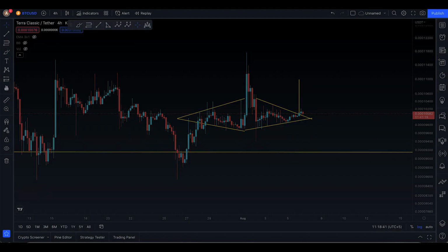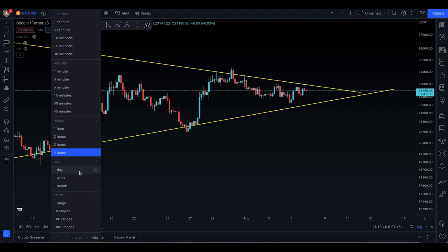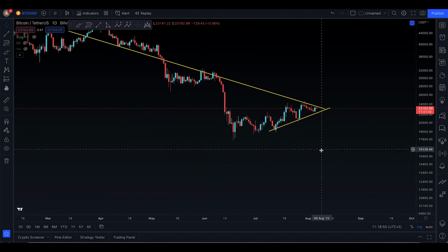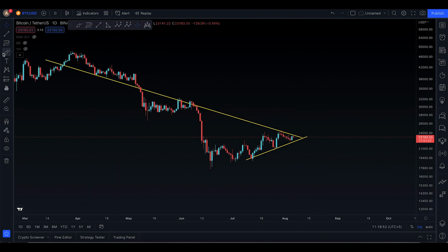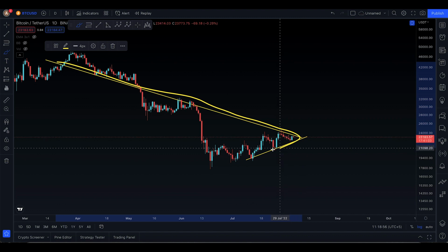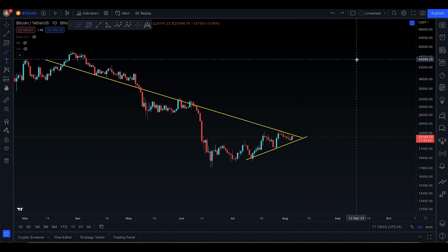I'm just going to show you Bitcoin very quickly, because it's important we understand what Bitcoin is about to do before trading anything. By the way, here's Bitcoin in a nutshell. This is an apex coming to an end. You can see this is a trend line that was going like this, the resistance line, and then you have the support line climbing up. So by the 11th of August, you're going to get a pop, maybe to the upside, and that would be amazing.